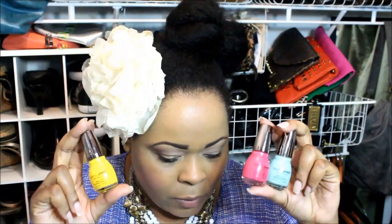And I actually got a black one too. I don't have it out here, but I got four colors. I got these three plus a black, and it was just absolutely adorable. I just love the consistency, the brush, the weight of the polish. There are so many things I look for when I'm buying polishes. It's not just color. There's a lot that goes into this when I'm thinking about polishes.